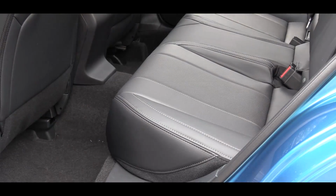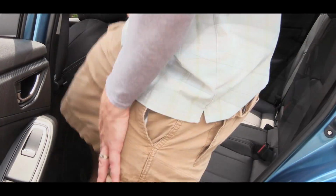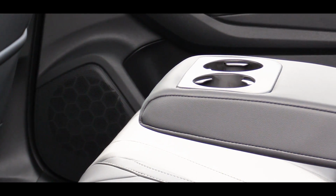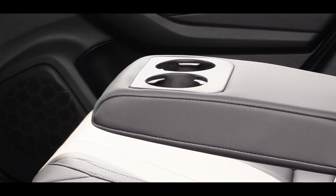Then make your way to the rear legroom. That's going to come in at 36.5 inches. So for reference, I am an even 6 feet tall. This is how much space I have back there. And I did want to also mention for those rear passengers in the Limited trim that we have today, they will get a rear center armrest with cup holders back there as well.